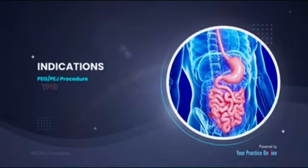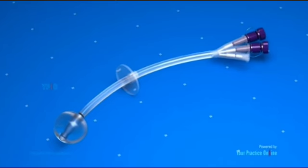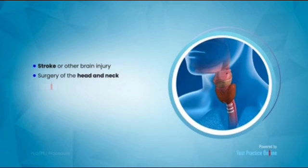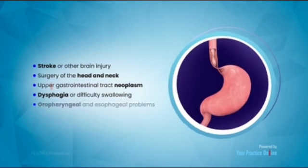Indications: PEG tubes and PEJ tubes are feeding tubes that are indicated when you are unable to eat or drink as a result of conditions such as stroke or other brain injury, surgery of the head and neck, upper gastrointestinal tract neoplasm, dysphagia or difficulty swallowing, oropharyngeal and esophageal problems.